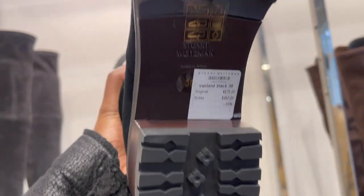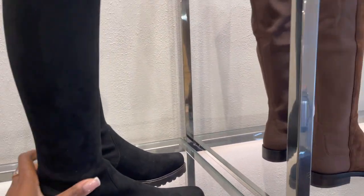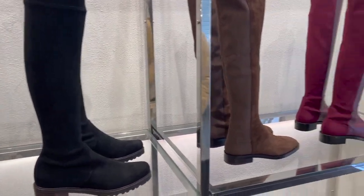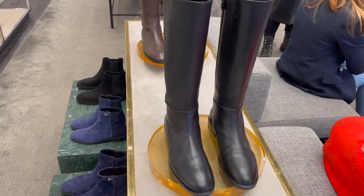My biggest thing with outlet shopping is not to get sucked into a supposed deal. Just because something was £800 and now it's £500, that's still £500 coming out of your pocket. So, you know, just because it's cheaper doesn't mean it's cheap.